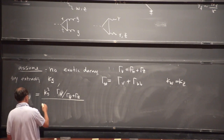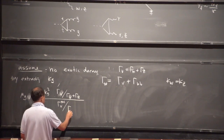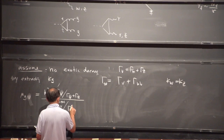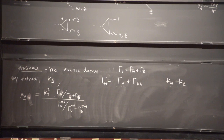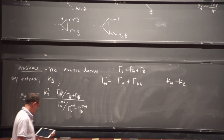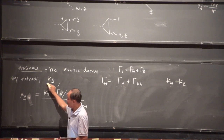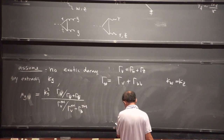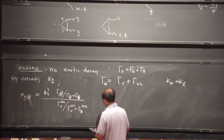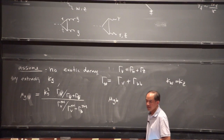Now, this is going to be divided by gamma V standard model over gamma V standard model plus gamma B standard model. Sorry, BB bar standard model. Is this okay? So the production rate cross-section ratio is captured in this kappa squared. You should try it yourself. In the same vein, you can calculate this quantity, the cross-section of glue to B.